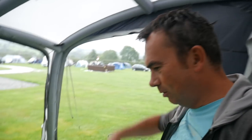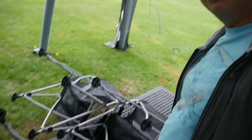Well, it was supposed to be some showers, maybe a light breeze, but nothing much. It's turned into pretty strong winds and horizontal rain. So we left the awning up, all open, just to give us a bit of protection from the rain and keep the chairs dry, which are now full of water.